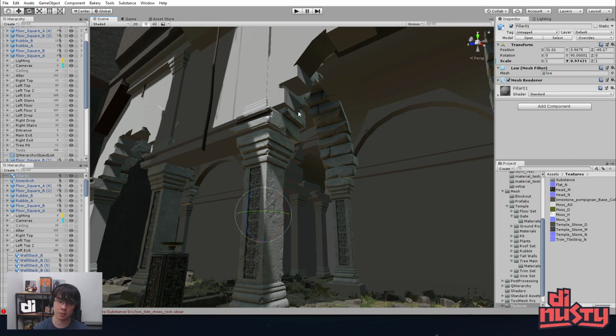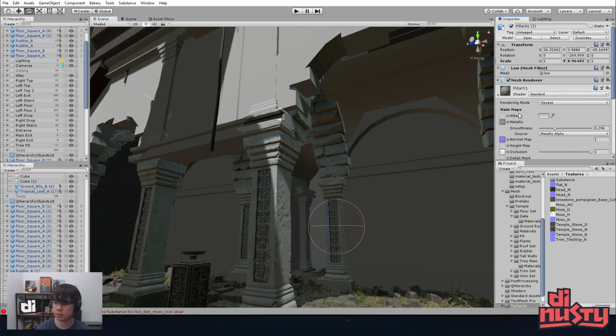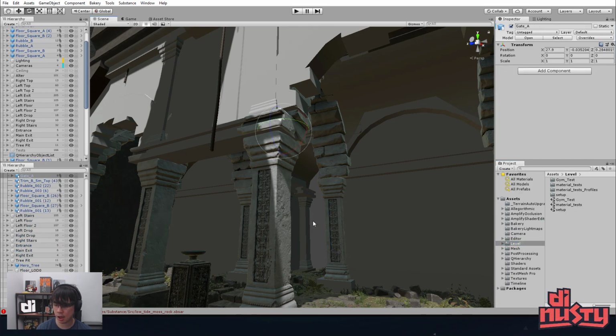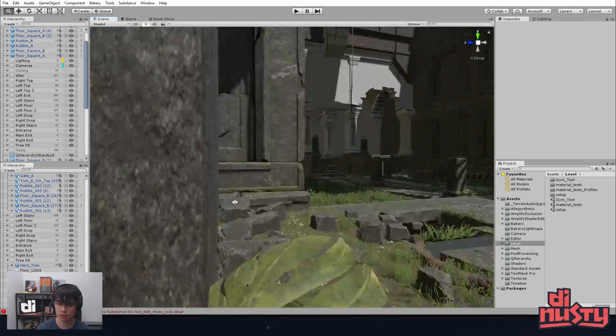What editor extension am I using? Just Hierarchy 2.0. That's it. Well, and the shader, the material thing, whatever it's called. So I'm using Q Hierarchy and Amplify Shader Editor. Yeah, there you go. That's it. Nothing else.